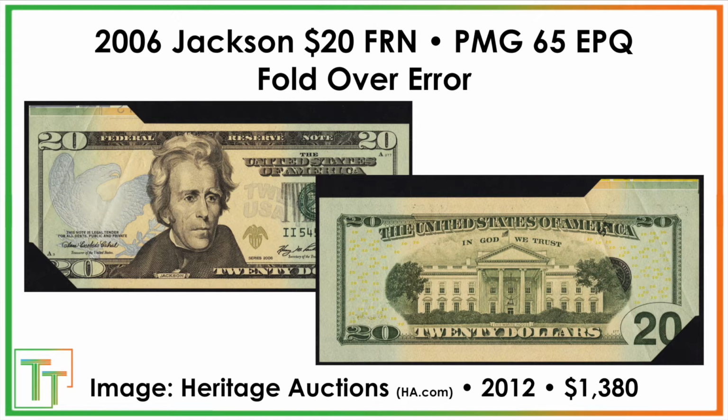Then there's this foldover error, and I always like sort of weighting these towards notes with relatively recent designs. So this is definitely an example of that. And you can see the serial number is missing over here, and maybe I'm not exactly 100% sure where all of it went, but you can see half of a Federal Reserve sticker on the back, as well as the end of that serial number in the right-hand corner. So I believe that this would have folded onto the front of the note as it was being struck, but then a different portion of it seems to have been sort of lost, and this sold for $1,380.